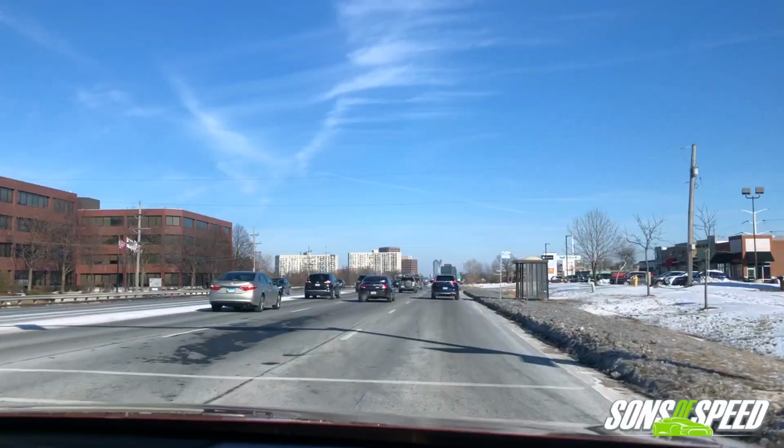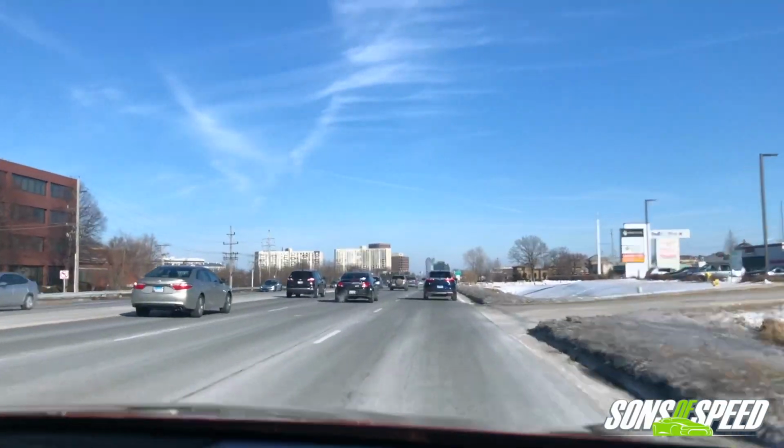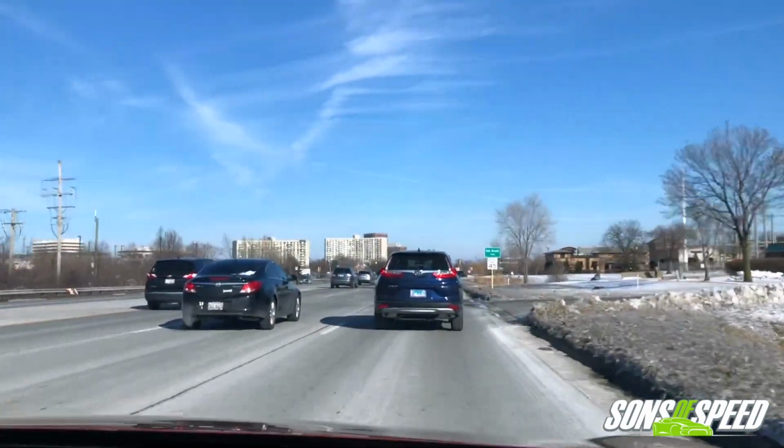Okay, so off the line, it doesn't really feel like 149 horsepower. It struggles a little bit, but it's not bad. Where you're going to see more of the usable power is in the mid-range, between 40 and 60 miles an hour. That 149 horsepower is going to be more obvious.